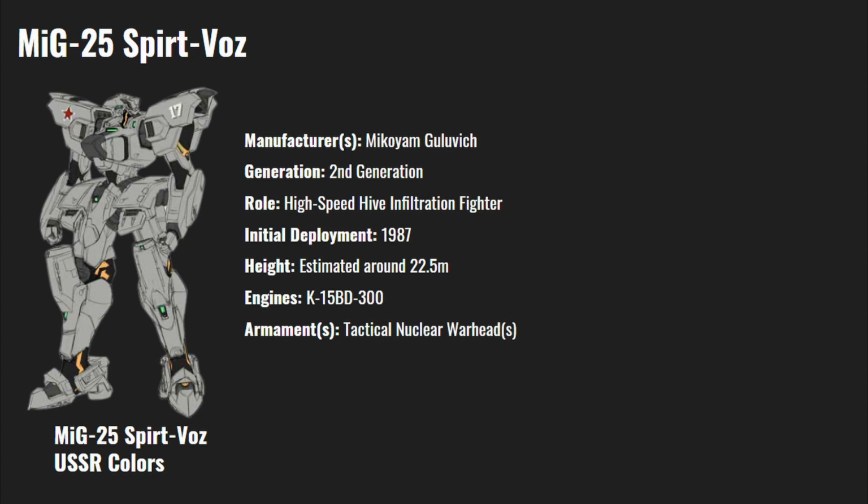Manufactured by Mikoyan Gulovich, the MiG-25 would see its deployment in the year 1987. It was powered by two K-15BD 300 jump unit engines, which were enhanced in order to produce a massive amount of thrust for the rather sizable machine.